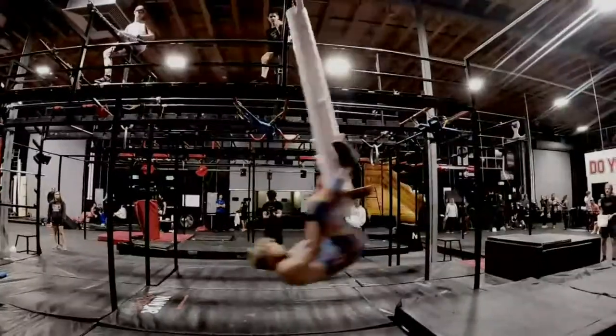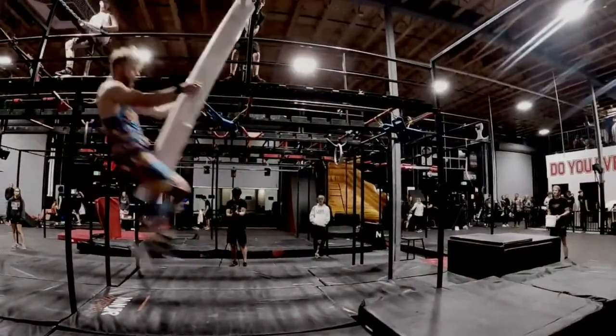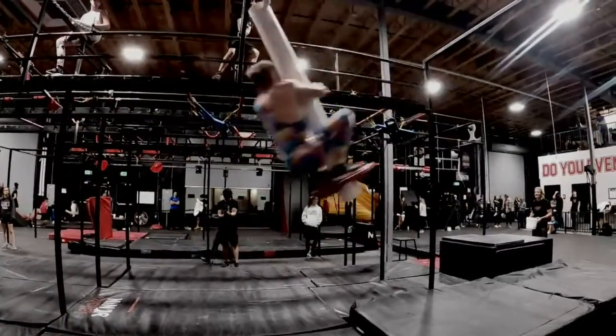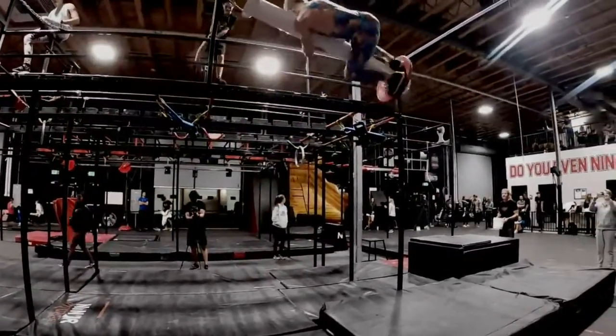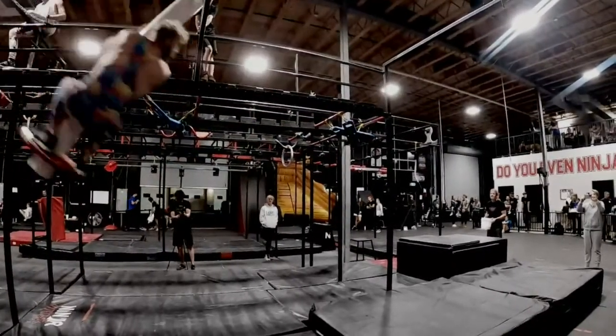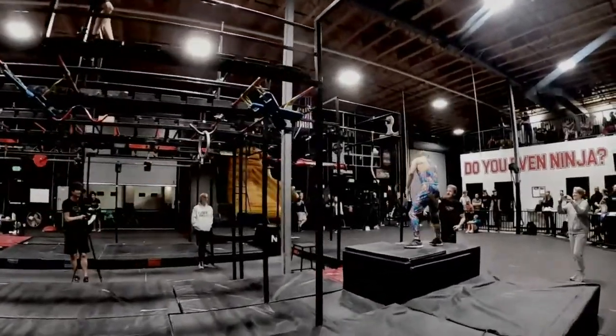But here he goes now, Brandon on the course, climbing his way up. I like his style. Riding this TikTok back and forth. Got a lot of momentum here. Can he get the transition as easily as he got the climb up? Timing the jump. Leaps and dismounts right away. Great job.